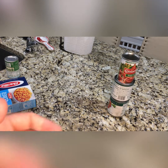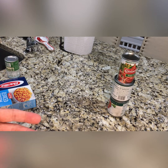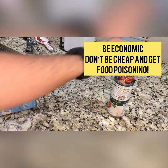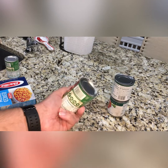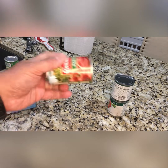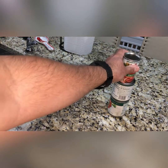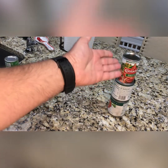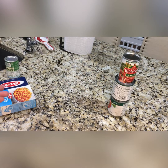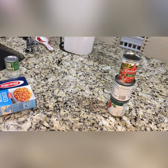Be economic with what you're buying, but don't be cheap, I guess is what I'm trying to say. If there's any question about it, if in doubt, throw it out. Obviously, in an emergency, you have to take a different mentality. But if you can still get products, there are no zombies running around, don't hesitate to throw out a 50 cent or dollar can of pasta sauce because you want to save a buck or 50 cents, and then somebody gets sick and you spend $200 in the hospital.